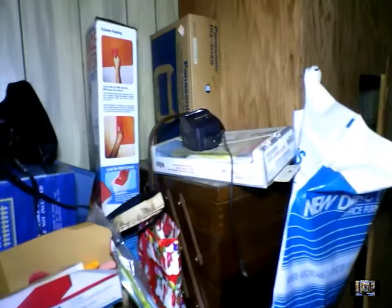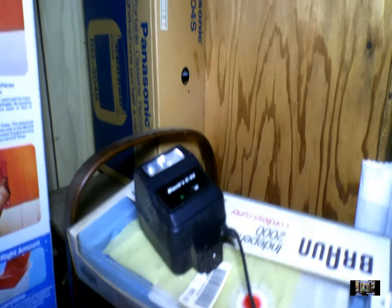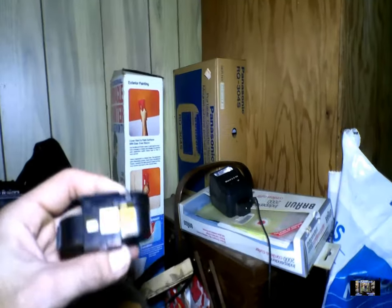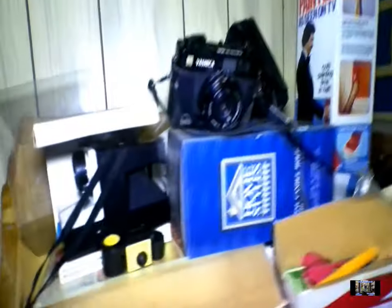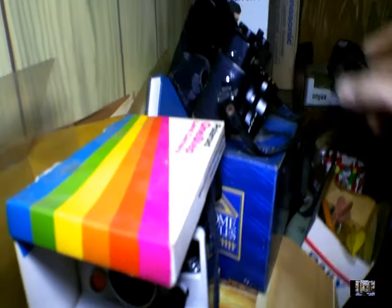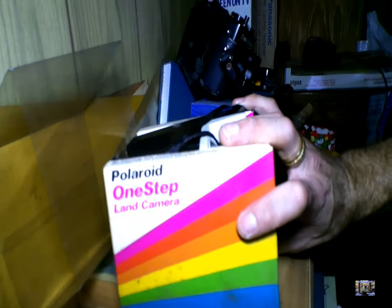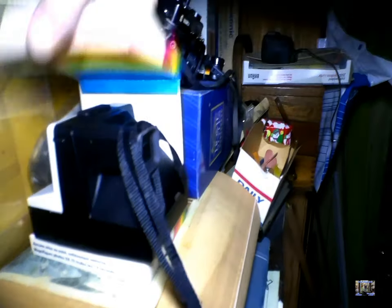Okay, explorers, we made it over to the shelf. Got a really cool old flash for a camera. We got an awesome little mini camera for James Bond. We got this beautiful, still in the case, Polaroid. Look at that, land camera. What a beautiful little piece of equipment she is.